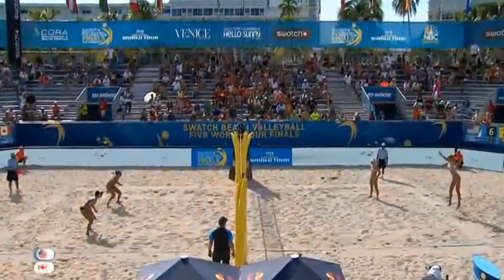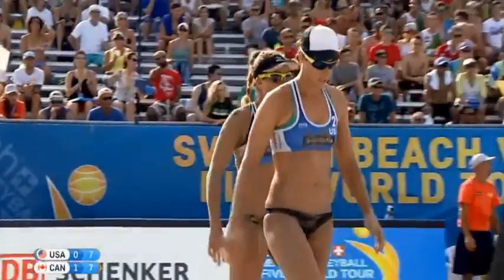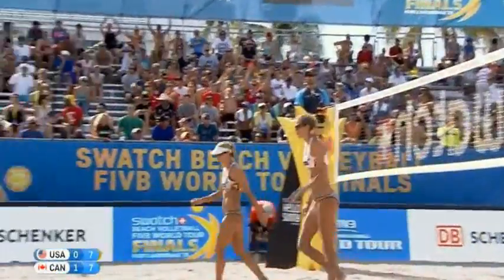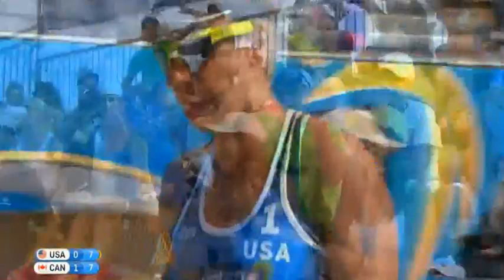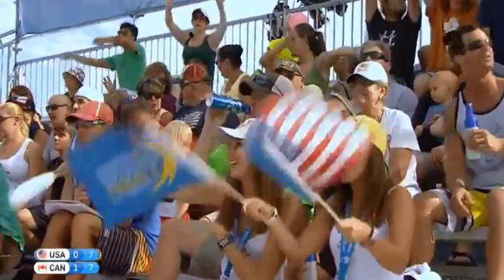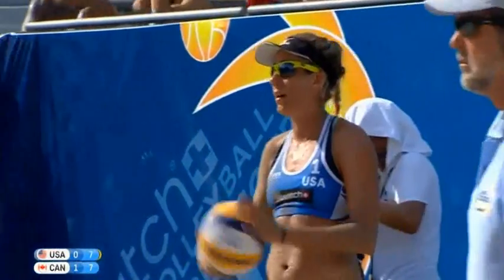It's Pavan with service. And a costly, frustrating service error for the Canadians. Side switch at 7-all. As I said, Pavan is a traditionally indoor player. She played 4 years at Nebraska. She was an All-American all 4 years. That's only happened 3 other times. Bev Oden did it, Logan Tom did it, and Kerri Walsh did it in college.